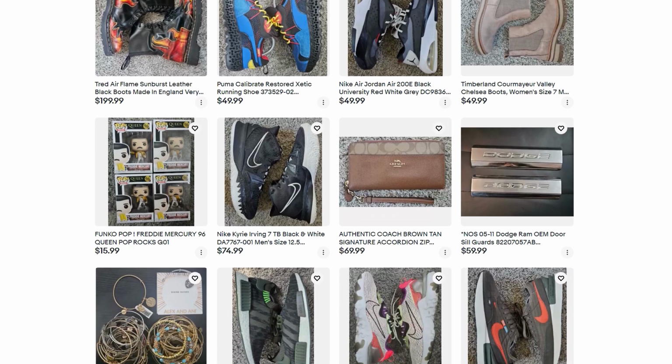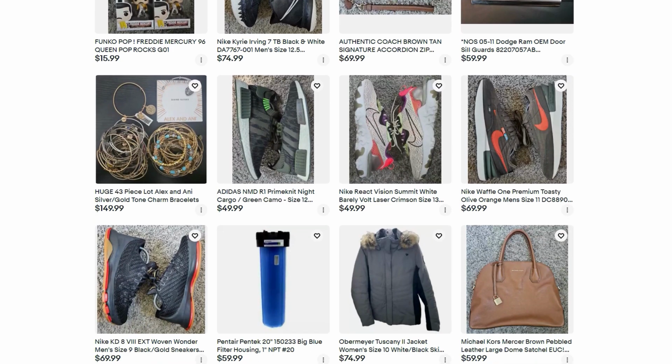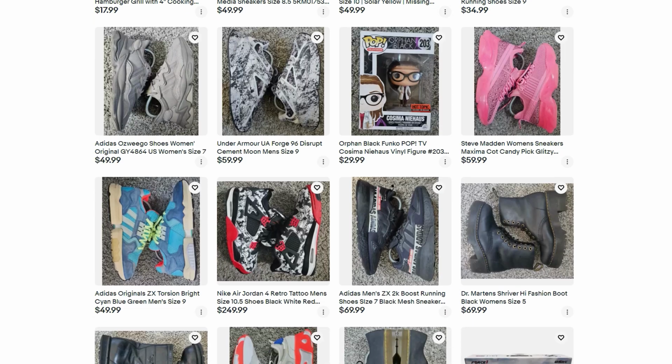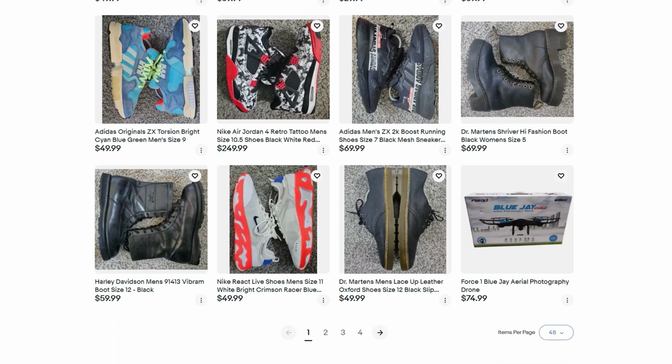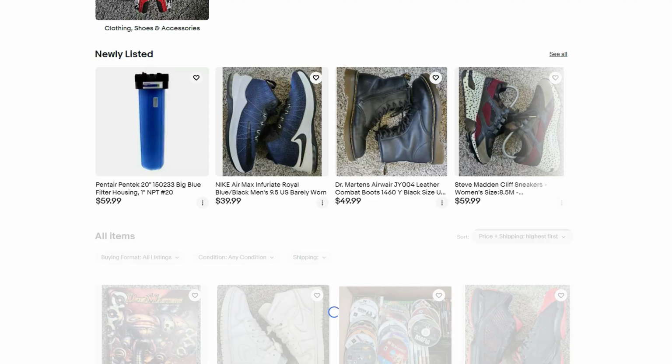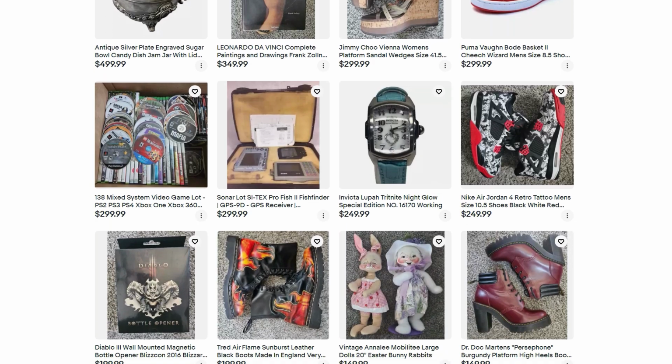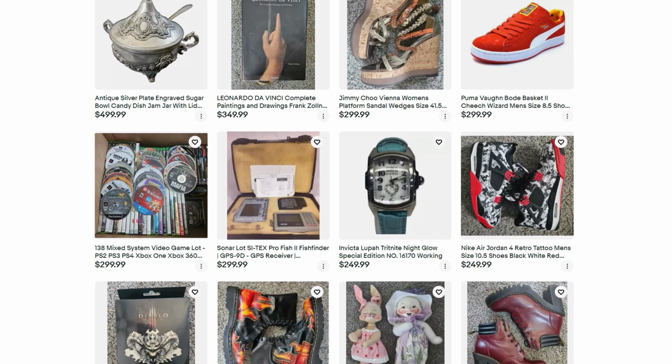Shoes, just like clothing, they're going to take a while for someone to come along unless they're very collectible or sought after. We really have to be in the long game for that, right? Like waiting for the sales. Let's see some of the high dollar items. Looks like the most expensive item is this antique silver plate sugar bowl. Leonardo da Vinci book set. Again, some of the people watching maybe can add some comments if they think these prices on some of this stuff's high, because I'm not familiar with every item.